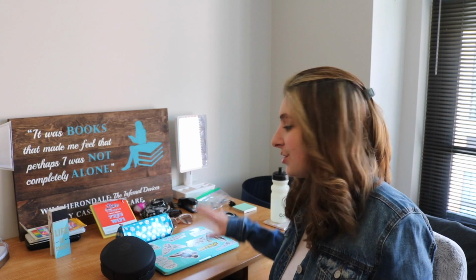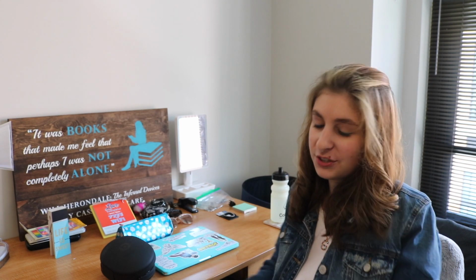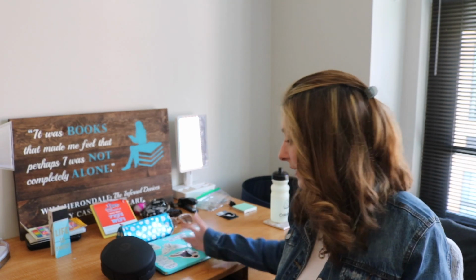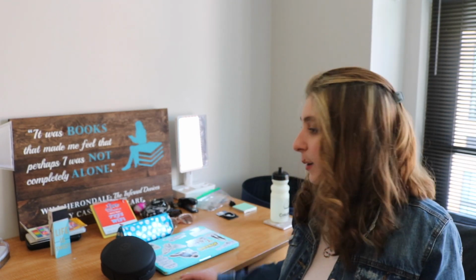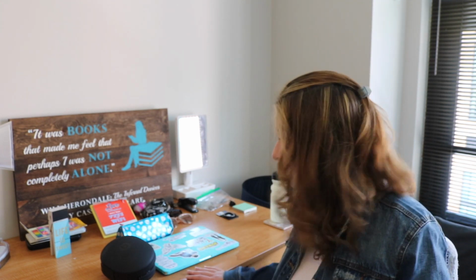So I want to normalize sitting at my desk doing work here rather than doing it in my bed, so that I'm sitting up straight and I'm not just lounging in my bed doing homework. I need to make sure that I'm in a productive space, and I think also being on Zoom calls, I'm wanting to sit at a desk rather than in my bed for those.